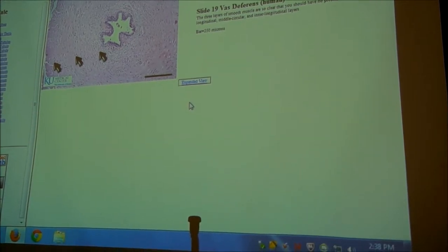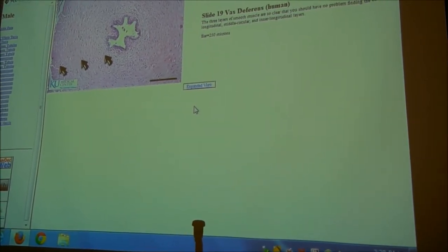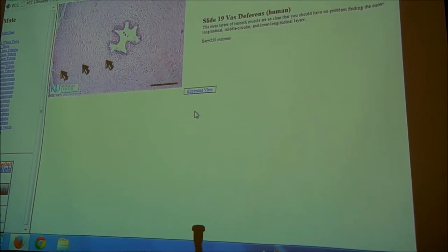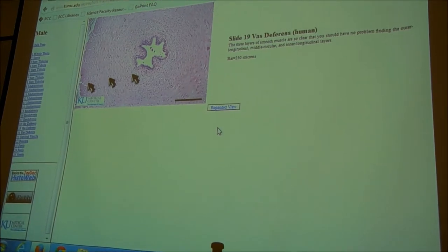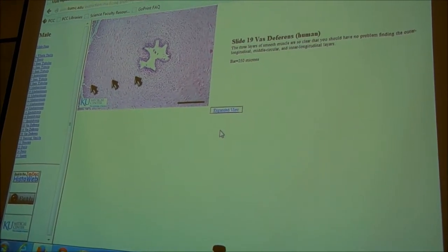So what do you think a seminal vesicle would look like? Oh, yes. We don't need to know the three layers of the smooth muscle, just that it's multiple layers of smooth muscle. That's what it is. Yeah, on your list, all you've got to do is know the gland, the organ.